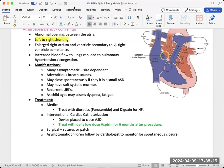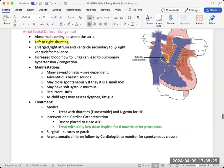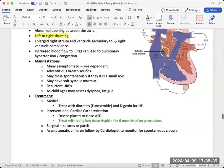Okay. Another thing is we can give diuretics and digoxin because they could have heart failure and things like that. But remember, atrial septal defect, left to right shunting. So think about it. It's going to the right side and everything's backing up. Where it came from is backing up in the lungs and is backing up into the right side of the heart.